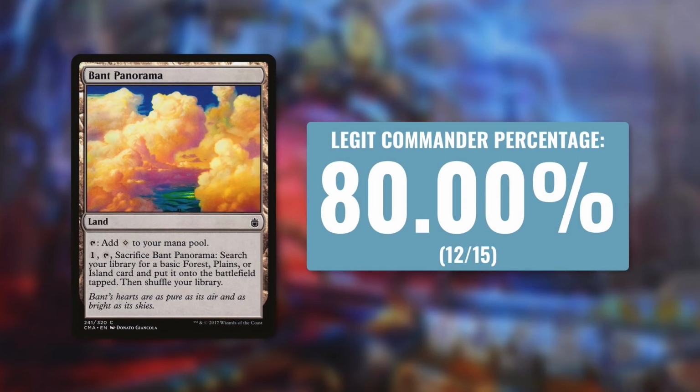Like any reverse order top 10 list, let's start things off at number 10. And the 10th most legit color identity is going to be Bant. Currently in Bant, there are 15 commanders to choose from, and 12 of those are legit. So for all you math majors out there, that's going to be a legit commander percentage of 80%.